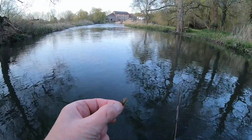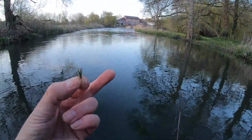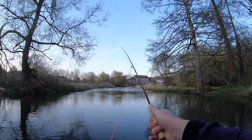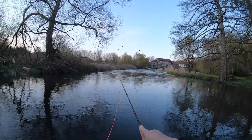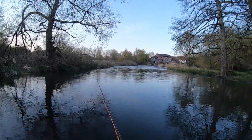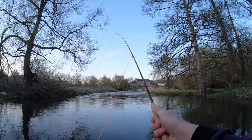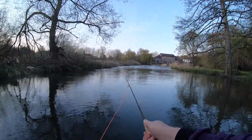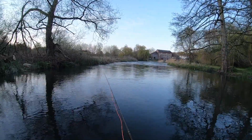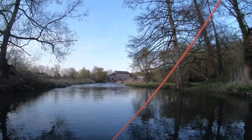Okay, glasses on without dropping them in the water. God, I still can't believe how lucky I was. Let's try for the big one over there. Ooh, another smaller one rising. Oh, I think something rose to it there. That was the first rise really close to my fly. Let's go back down the middle just to see.